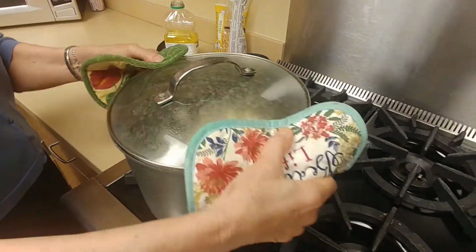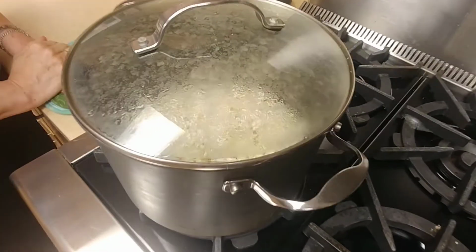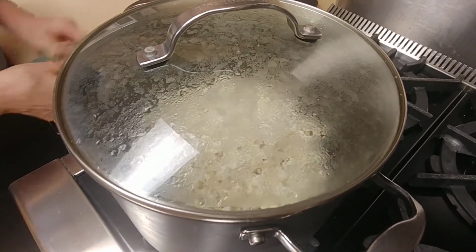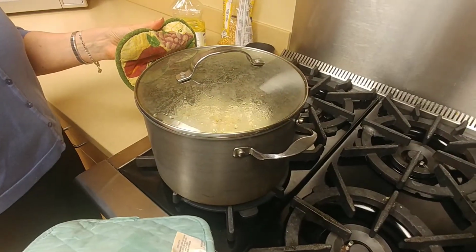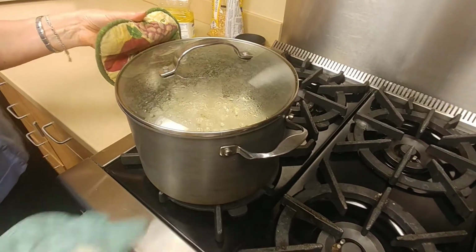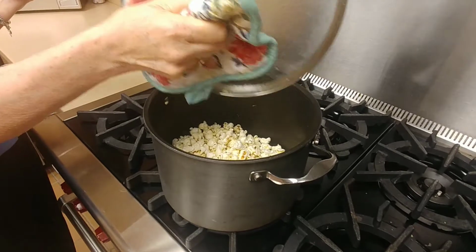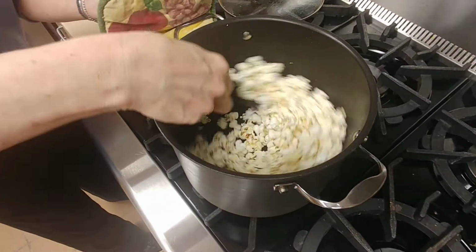Give it just one quick shake, holding the lid down. Try and get the kernels that are not popped down to the bottom. Okay, we don't have any more pop. We're going to turn off our burner. When you lift the lid, lift it away from you because there will be steam built up. This equals about 4 cups of popcorn.